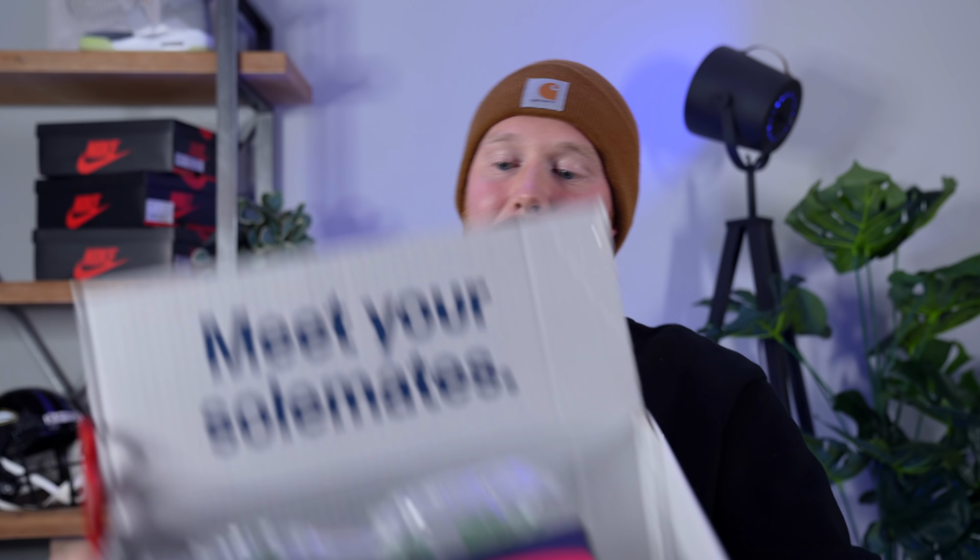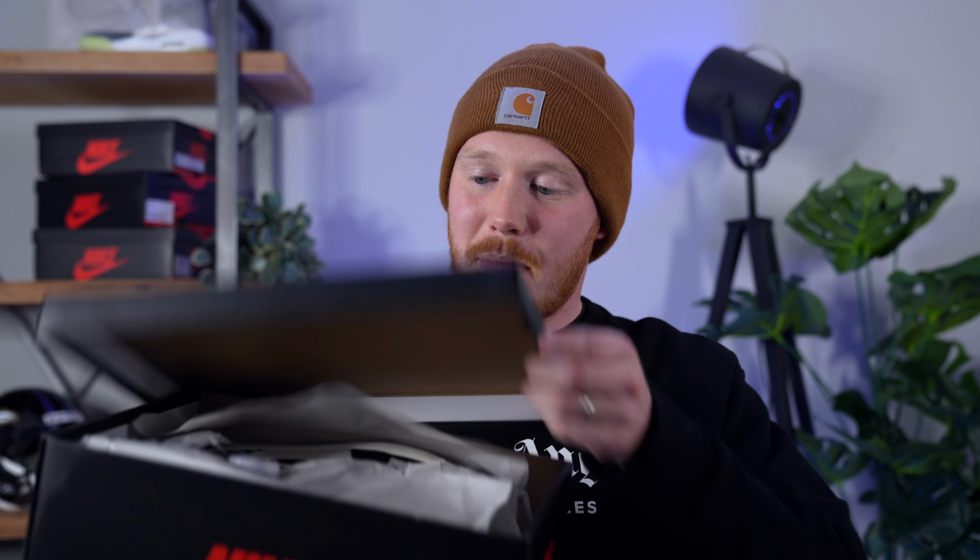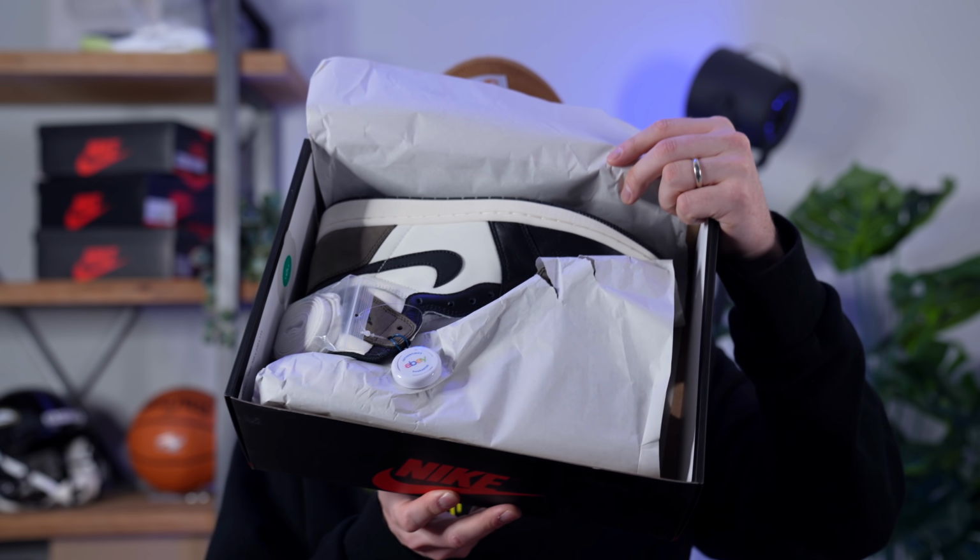Here's the box. This is a pair that I had in my collection for a while. I never ended up wearing them, and I ended up selling them. And now that I don't have them, I kind of want them again, but unfortunately, already traded them. But here's the box. Popping the top on this guy right here. There they are, the Air Jordan 1 Dark Mochas.